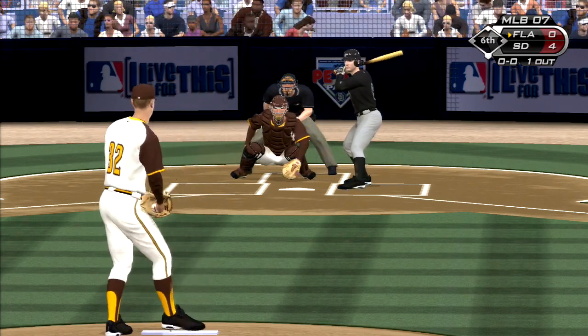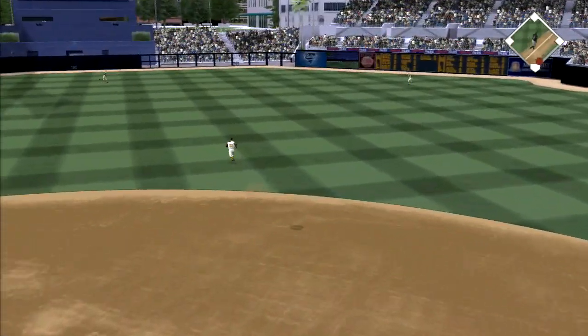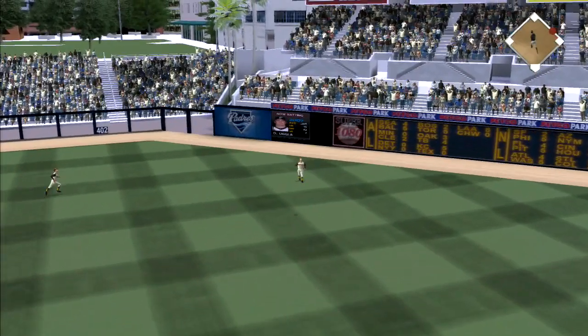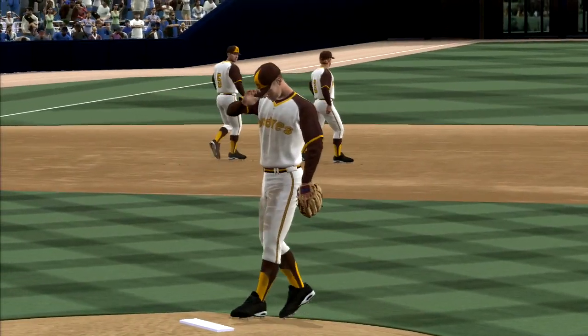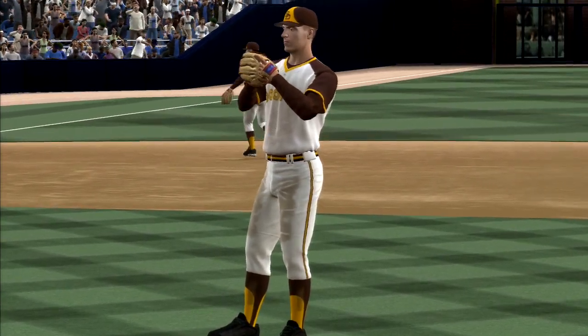Here's the first offering. And he goes the other way with a fastball as this is hit in the air toward the gap in right center. Under this one is Giles, and he's got it for the 2nd out. Boy, right down the middle, and he gets away with it. He's just been bulletproof in this one.